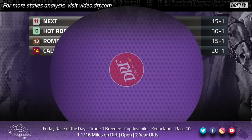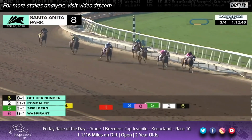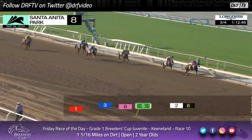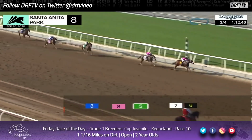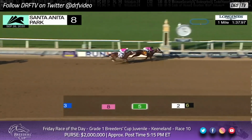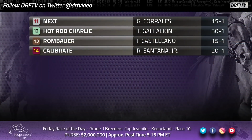Let's watch that race right now. He came from last in here on the turn to get into second position behind Get Her Number, who's controlling things into the stretch. And I think all things considering, Rombauer ran really well, easily second best. The third place horse Spielberg came back to win with an 85 Beyer. Yeah, I mean, he did run well in here, trying to come from last. He just can't get up. Both he and the winner were making their main track debuts in that race in a Grade 1, and they ran 1-2. We'll see what happens.